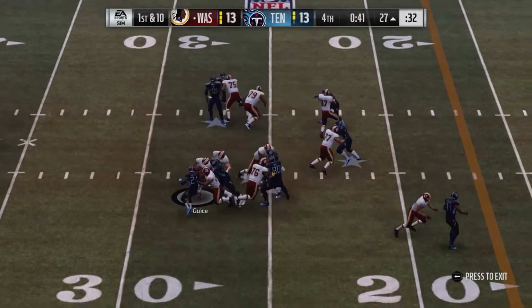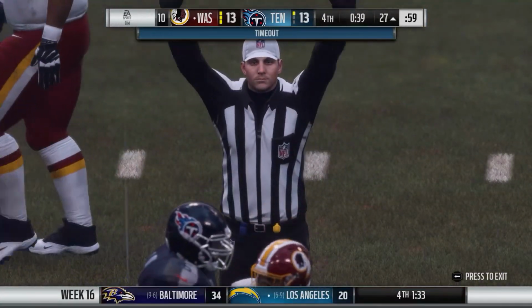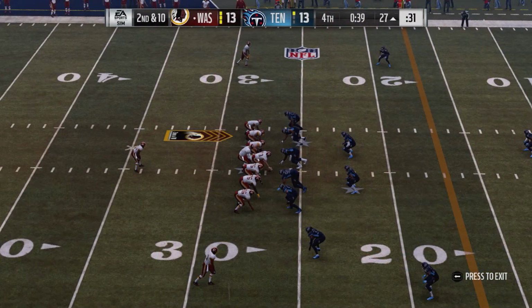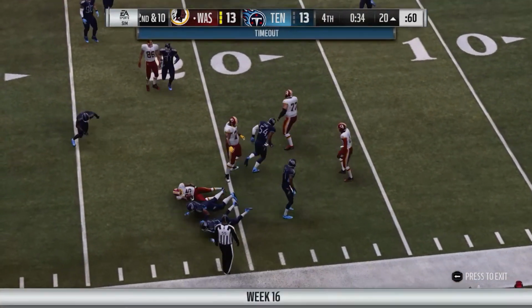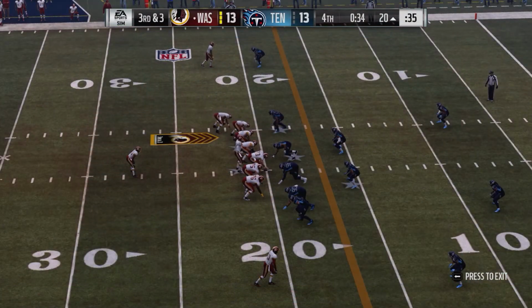On first down, this is Geis. And he stopped immediately there. Now Tennessee going to use the second of their timeouts. And they'll try the ground game here with the running back. And now running right through it. And able to break one tackle, but then quickly brought down.